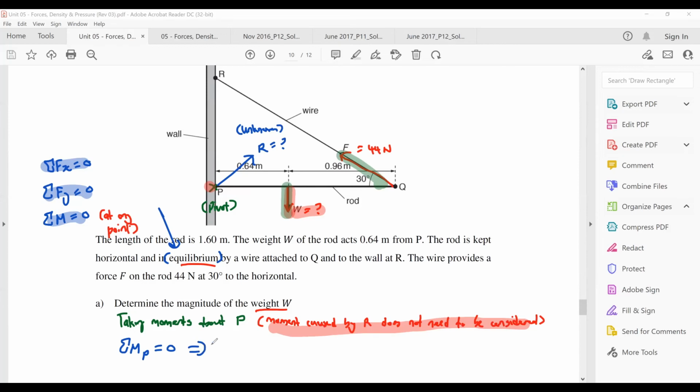Now, remember I told you that this one can also mean that clockwise moment equals anti-clockwise moment. There are two ways to look at it. Let me just show you two different ways. If I tell you the sum of moments about P is equal to zero, let's say I establish a sign convention: clockwise is positive. The moment caused by weight W will be clockwise, so it will be positive.